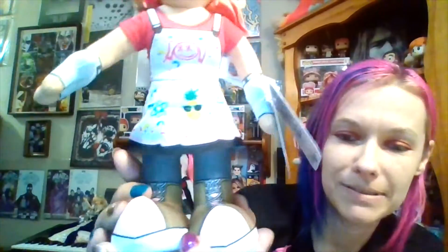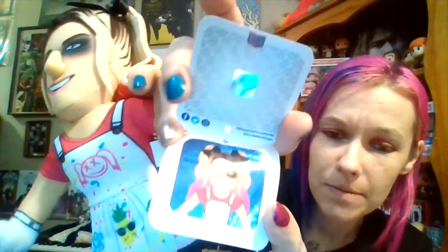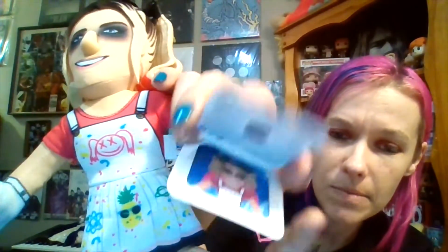I just got this girl. This is my Alexa Bliss bleacher buddy. Look how mean Alexa Bliss looks. It's mean Alexa Bliss. It's super cool. She's got her super cool shoes and her super cool dress and her super cool pigtails. Super cool Alexa Bliss. Look at me, I'm Alexa Bliss.